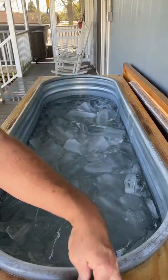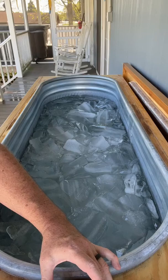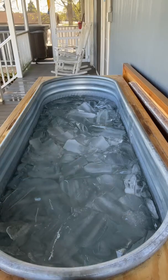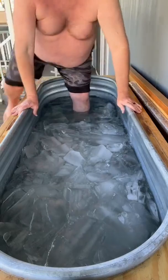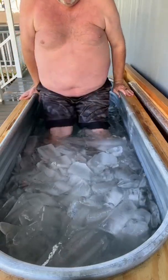Let's set it up. 5 minutes on the clock. Let's see if I can position the clock so I don't have to have a glare. I've been having trouble seeing the clock. All right, here we go. 5 minutes on the clock. Here we go. Ooh, a lot of ice in there today.